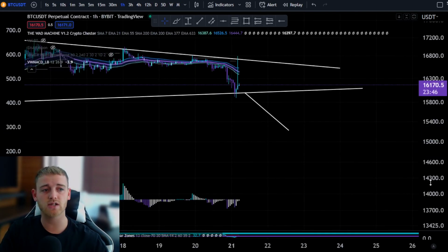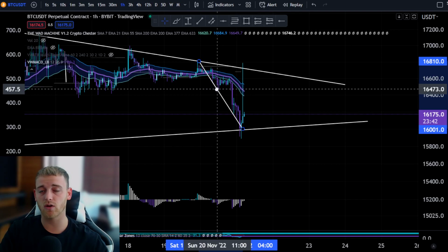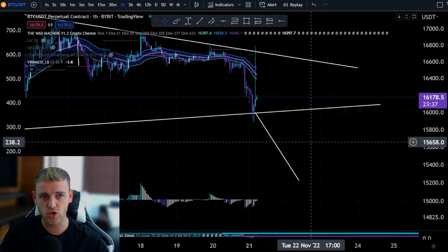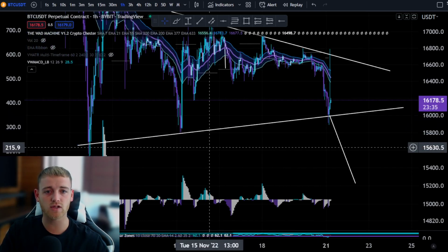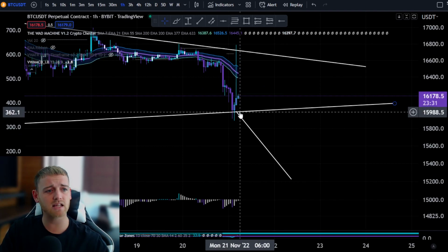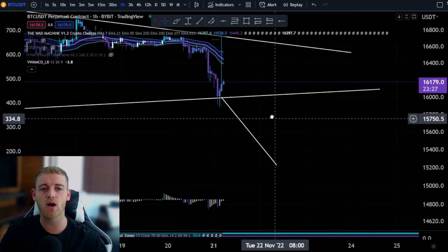So the measured move that we're actually working with here for the short-term time frame for Bitcoin is going to be something along the lines of this. Where are we looking for a break, and where are we going to be looking to short this? We're going to be looking for a break of this trend line, as we were just discussing, support on this area here. And that's going to be around 15,988, so around the $16,000 mark for Bitcoin.